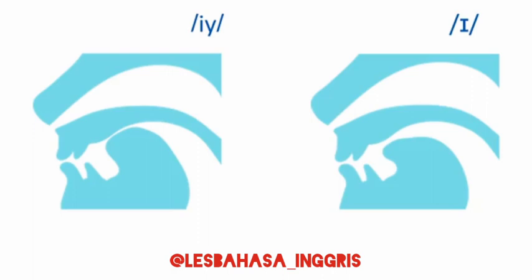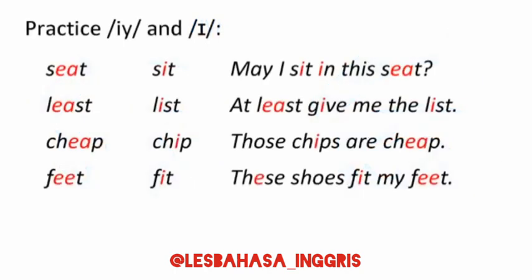Now say the sounds. E, I. Now say these words and sentences with E and I. Seat, sit. Least, list. Cheap, chip. Feet, fit.